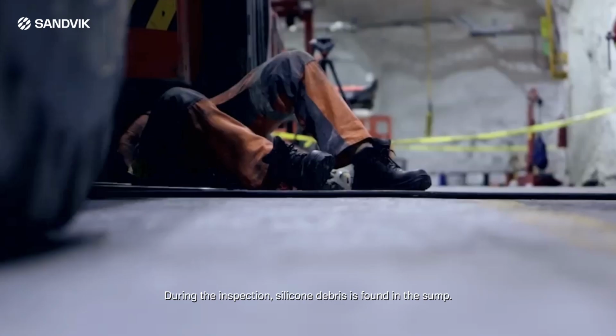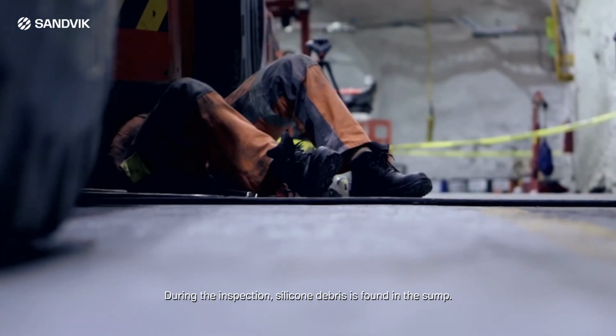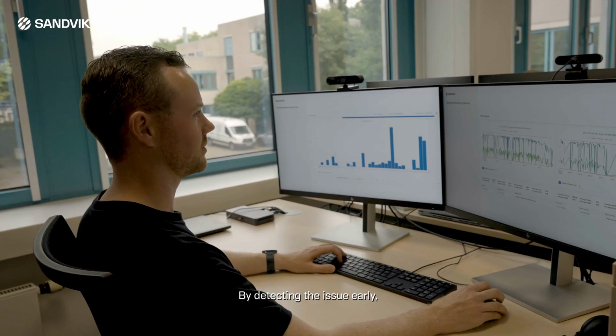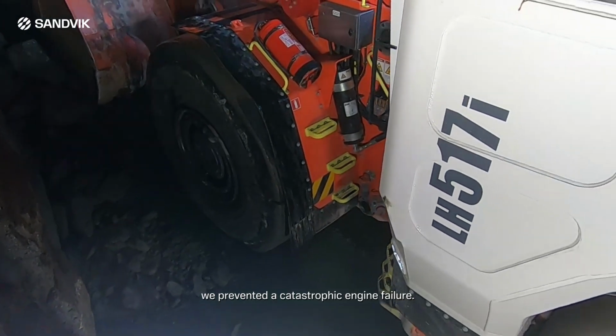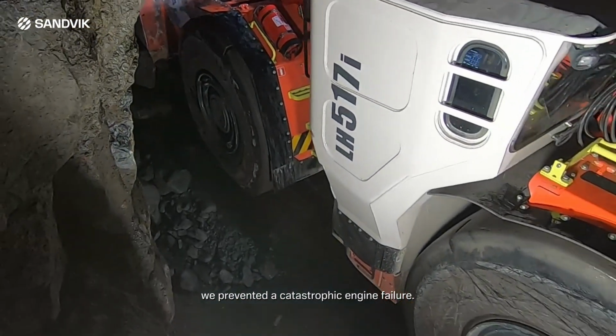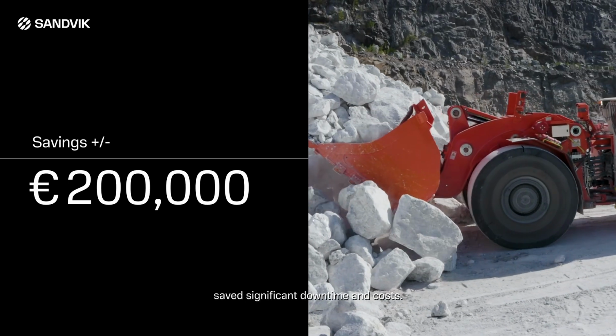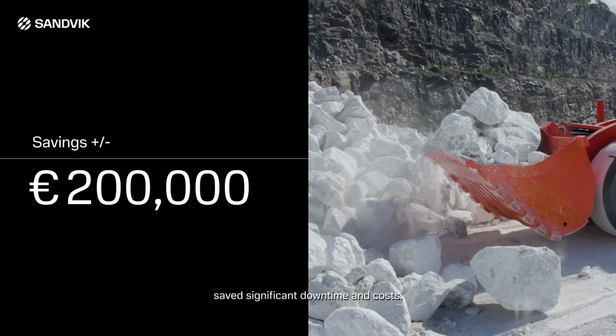During the inspection, silicone debris is found in the sump. Once removed, the oil pressure returns to normal. By detecting the issue early, we prevented a catastrophic engine failure. This proactive approach, with the help of remote monitoring service, saved significant downtime and costs.